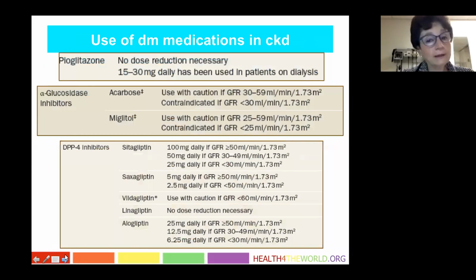Pioglitazone, dose reduction not needed, but be careful using in dialysis patients, and usually we do not recommend using a higher dose than 30 milligrams per day. Medications such as acarbose or miglitol, use with caution if GFR is decreased under 60, and contraindicated if GFR is less than 30. DPP-4 inhibitors can be used, but the safest medication would be linagliptin or Tradjenta. It's not kidney metabolized and can be used in patients who are on dialysis.